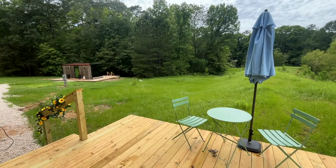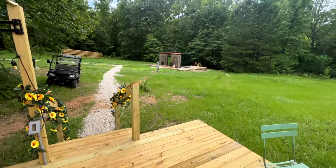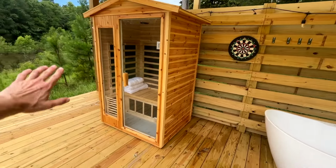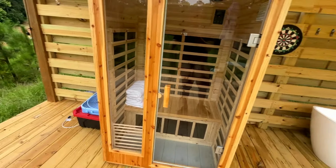We're definitely still building up the area and adding a few more things as we go. I'd love to hear any comments or ideas to what I can do to keep improving the space. We have a couple small games, a few things on the outdoor area right there that can be used.